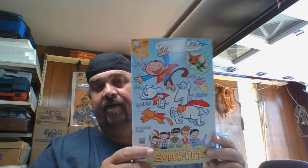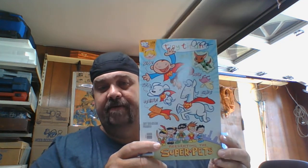And this one was issue 28, but it presents the Super Pets. With all the Super Pet stuff going on right now, I figured I wanted to have a little Super Pet story to read. So I figured I'd check that one out. I love all the Super Pet characters when Art does them right. And they have a new Super Pets movie out there that I don't think Art and Franco had any part of. It's kind of a bummer, but I haven't seen it yet, so I'm sure it's done well, but I like Art's characters. Art and Franco are awesome.